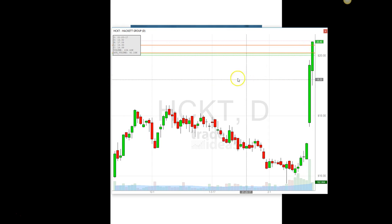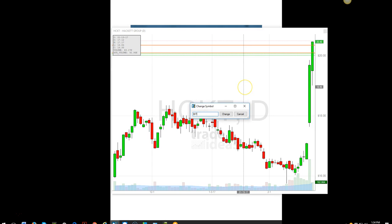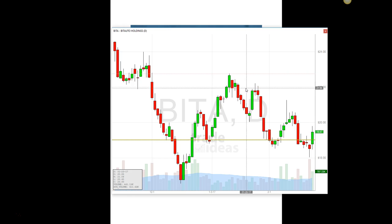There is zero resistance to the left. So that's one reason why I decided to take it. The other thing too, I just want to go back to BITA. We get the question many times: how do you know which Holly trade to take, which one not to take? I mean, you could take them all, I suppose, but if you're in the room, I do not take them all. But what I look for is something that looks good on a daily chart.